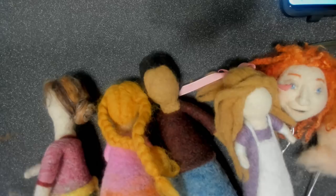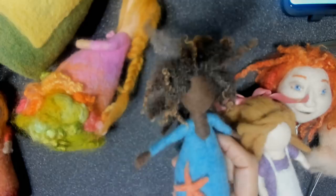Usually we jump to locks. I love locks for hair, but it's not your only option. So here's a little dolly. She's one of my favorites. She has BFL for Blue Faced Leicester, and it's spelled L-E-I-C-E-S-T-E-R. We have some in the shop. And these, I've just tacked the locks on her head. So you can just put locks into place, and I'm going to show you how to place hair in general.